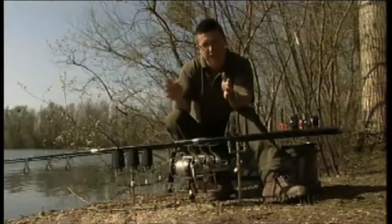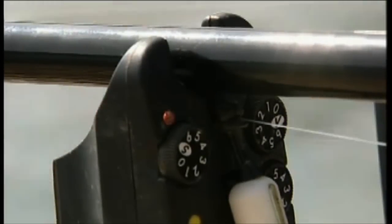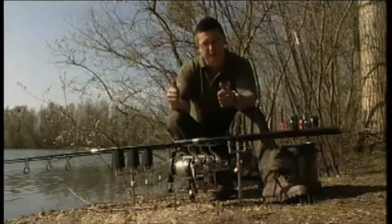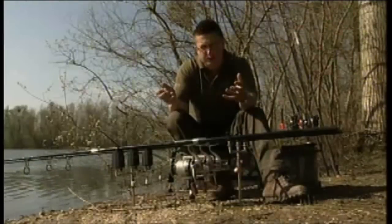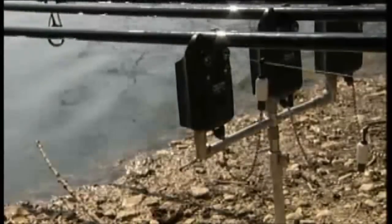And they don't only indicate a run, they'll indicate how fast the fish is going. So basically the faster it goes, the faster the buzzer will actually warble at you as well. And the other thing about a vibration system is if the fish is clever enough to pick the bait up, hook itself and not run, and you're getting any tremors down the line, the Delkim will carry on going off, where a roller buzzer would just stop.